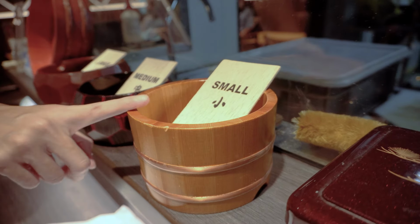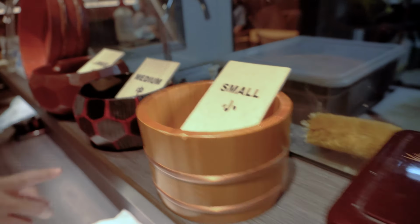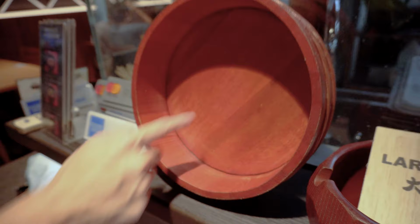Alright, so there's small size, there's medium size, there's large size, there's XL, and there's Zermatt size.